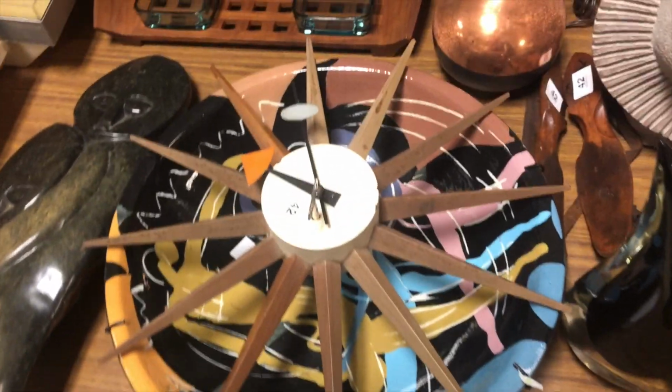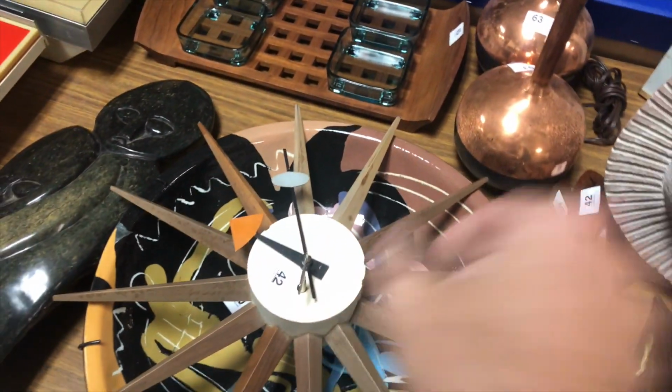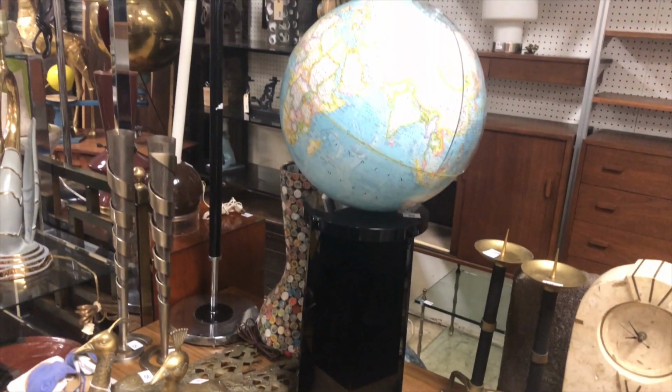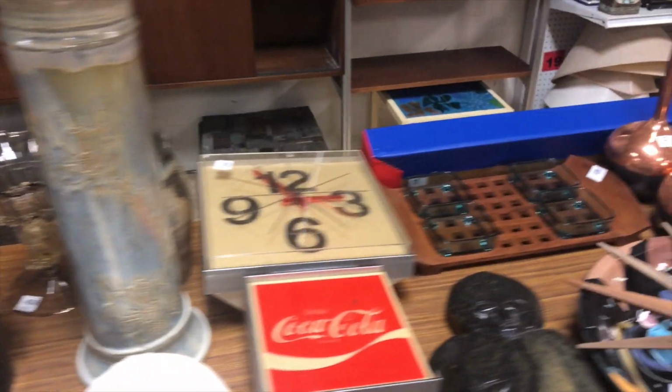This is an older one. Looks like it's probably one of those, yeah, Howard Miller. So it's probably a Nelson, one of those Nelson original clocks right there with the spires coming out, the sunburst, starburst. Coming over here, globes, travertine clocks, very cool collectibles.